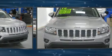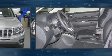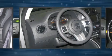A wealth of standard features means that you no longer have to sacrifice, like heated seats, an automatic dimming rear-view mirror, front fog lights, a roof rack, and cruise control.